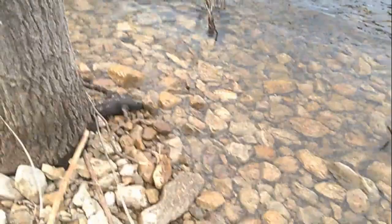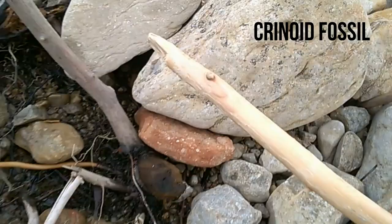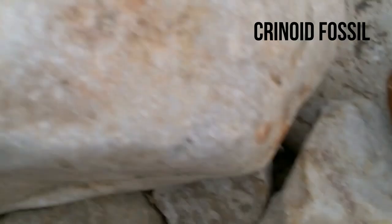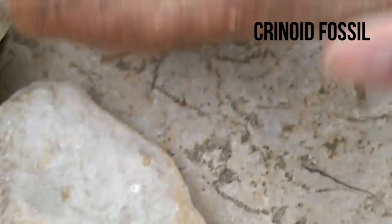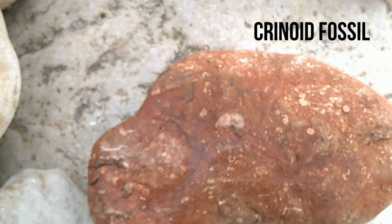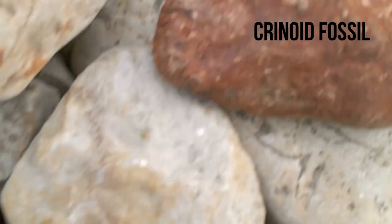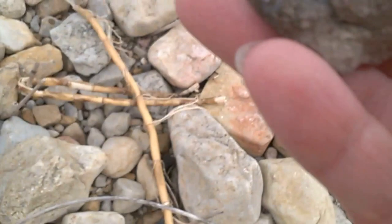The crinoids. I like how they stand out on these dark rocks. Turn around and there's a huge dark fossil right there. Oh my goodness. Oh yeah, there's a lot going on in this one. Very cool. And that was a side that was probably down. And this is the side that was facing up in the water. And that's when the little animals, they actually were animals when they died. There's another one hiding in here. My goodness, there's just so many.